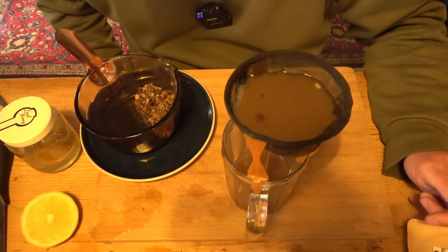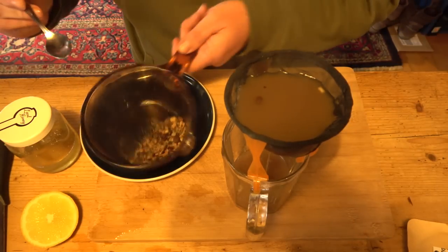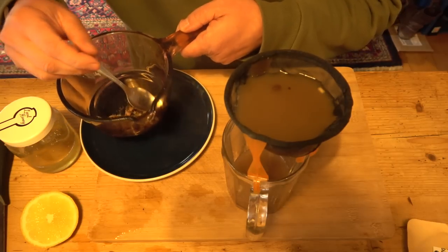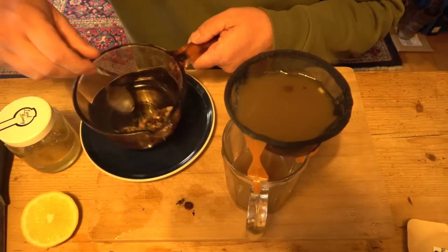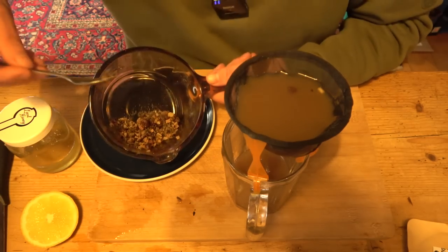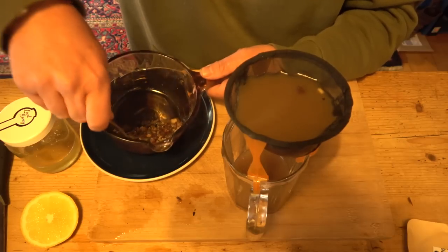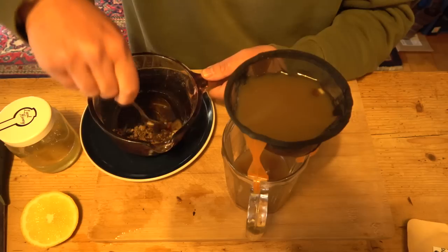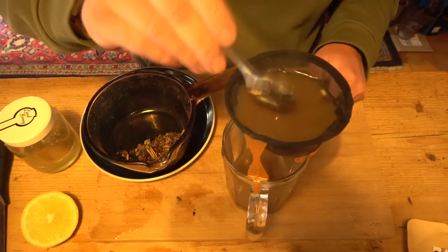We're just going to allow that to naturally filter through there to capture all of the bits. Now, if you really wanted to, obviously you've got some amazing stuff in here. If you look at those dried berries earlier, they've absolutely plumped right up. Whoops. It's all good stuff, so I would be inclined to give that a good mash. Smash it all up, because you want to get everything out of those important ingredients. And you can literally just spoon that in there.